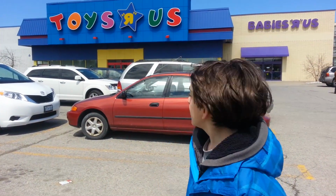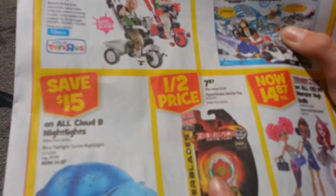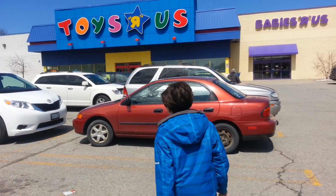In St. Catharines, and guess what? At Toys R Us, they're giving Hyperblades half off. Yeah, half off, $7.87. So we're going to go inside to see if we can get some stuff for some giveaways. Let's go and see what we find. So as you can see, yeah, they're half off.